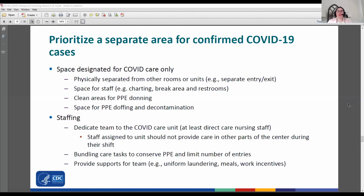With the primary goal to prevent exposures and transmission of SARS-CoV-2, our recommendation is that you prioritize the confirmed COVID-19 cohort and creating a separate area in your facility for COVID-19 care. This could be a floor of your facility, a unit, a wing, even a group of rooms at the end of the hall. But ideally, you find a way to physically separate that area from other rooms or units. And then even more ideal would be to have a completely separate entrance to those units. Healthcare personnel working on the unit should practice social distancing and should have access to a restroom, a break room, and work areas that allow them to continue to remain separated from healthcare personnel working in other areas of the building.